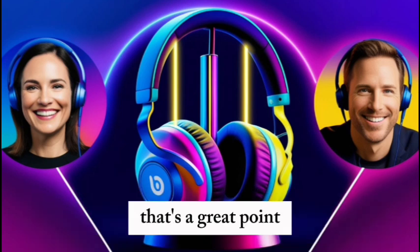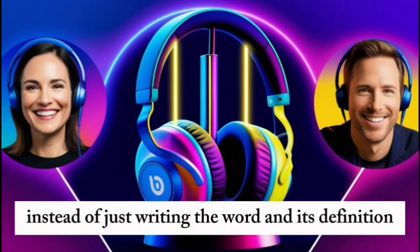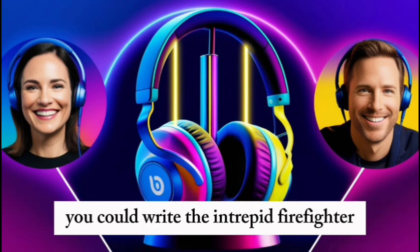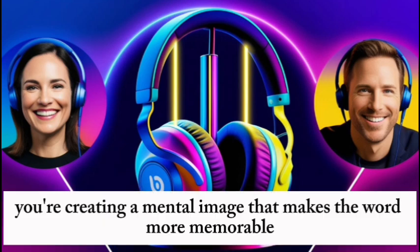That's a great point. I also think flashcards can be adapted for this purpose. Instead of just writing the word and its definition, you can include an example sentence or even a small story. For example, instead of just writing intrepid, fearless, you could write, the intrepid firefighter rushed into the burning building to save lives. This way, you're creating a mental image that makes the word more memorable.